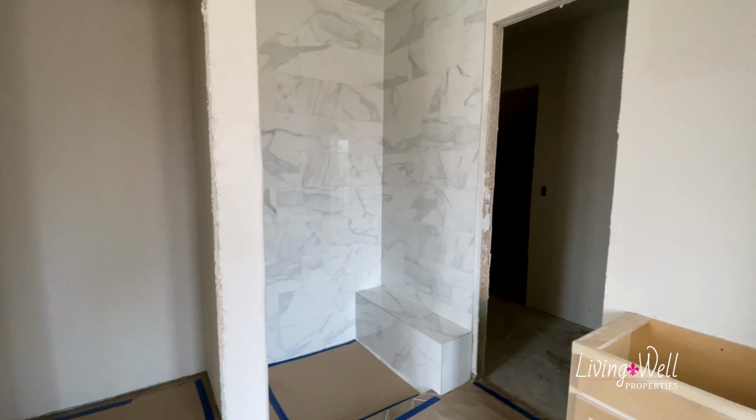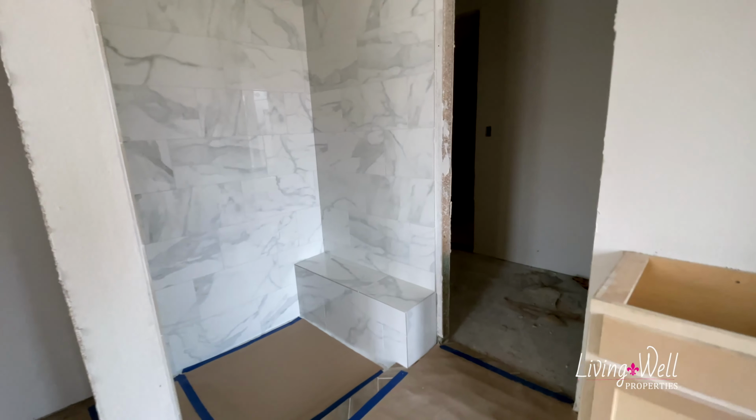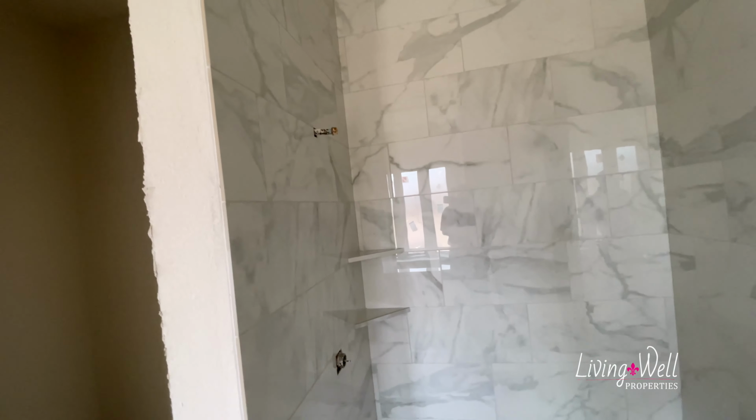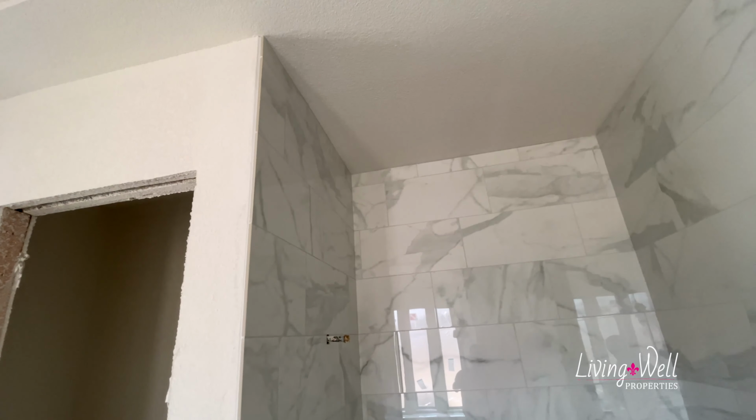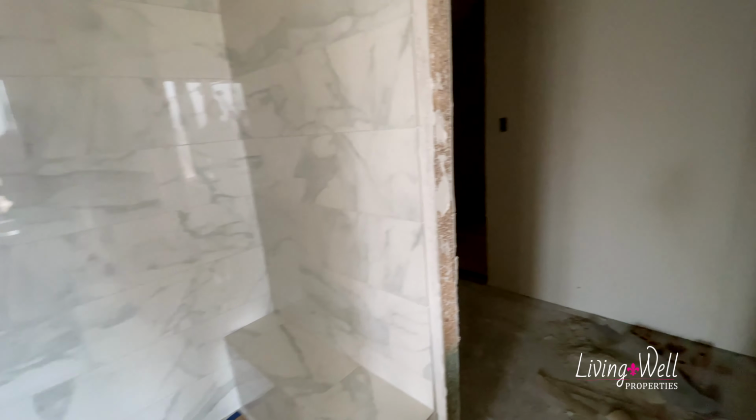So the tile turned out really pretty, and it's pretty expansive. A lot of it in that shower. I can't wait to see it done. It's really hard to look at it right now because it just looks like a recessed area.